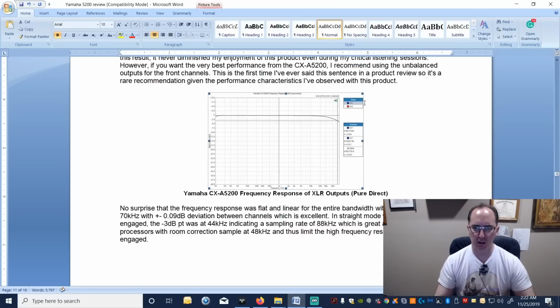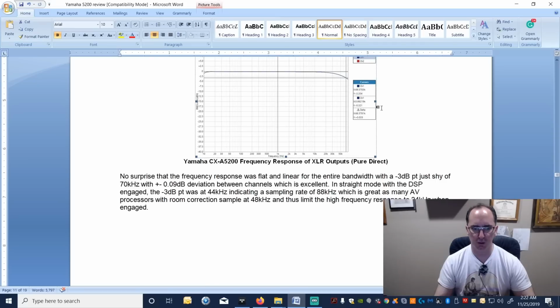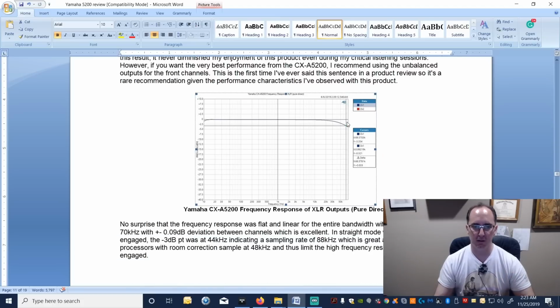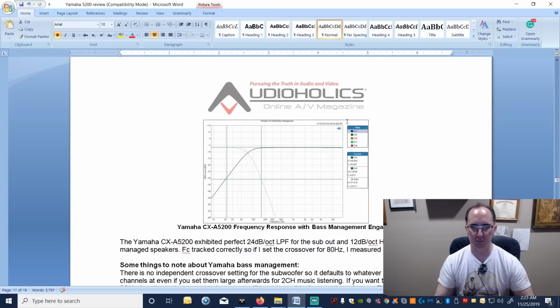So the frequency response is really good, and the channel-to-channel variance was excellent. It was like 0.06 dB, or something really small between channel to channel, which is pretty awesome, because back in the day when we had all analog volume controls for all the different channels, it was hard to get this kind of precision that you can now do in the digital domain. So we've come a long way, my friends.